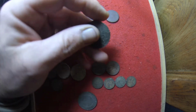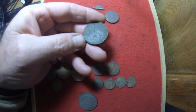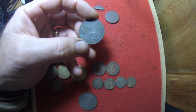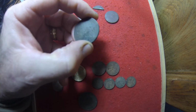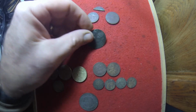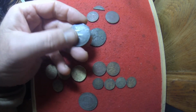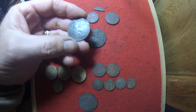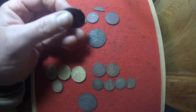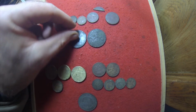The other one's a little bit more corroded, and that's a 1900 and something. I can't quite see the last number. It's a bit corroded over, but that was the King Edward on that one. It's always interesting that for whatever reason the older coins, it seems the older they are, they used a better metal or better alloy of metals. They generally come out in better condition. So that was those 2.